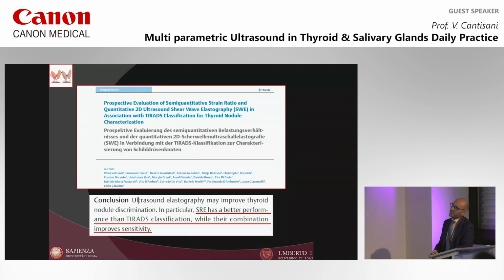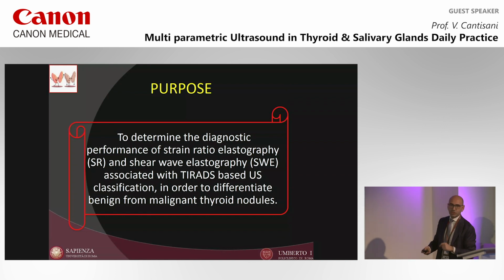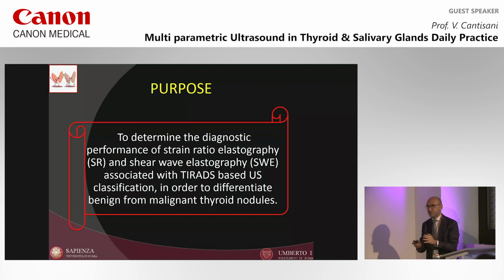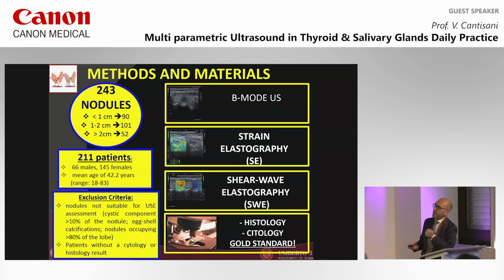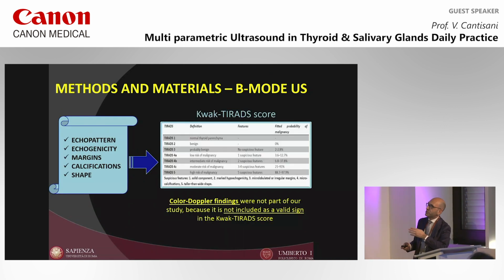Because we have to ask ourselves, strain elastography or shear wave, we need data. And now we have data. We just had this paper accepted on ultrasound, and we showed that strain ratio has higher sensitivity than shear wave. Together they can be combined to provide a better specificity. We did this very long study, including a relatively good number of patients, and then at the end, we had the results. What we did was classify with the K-WAC.